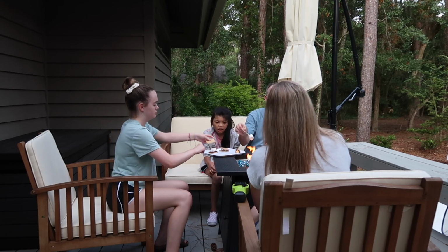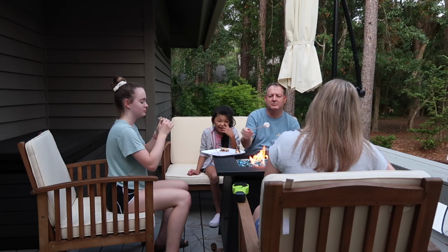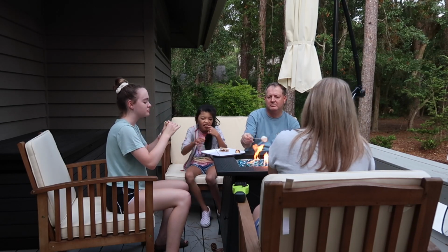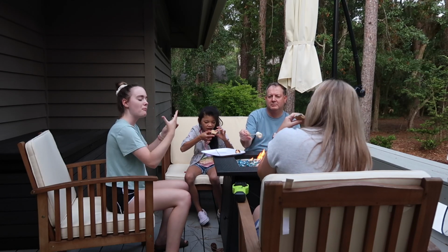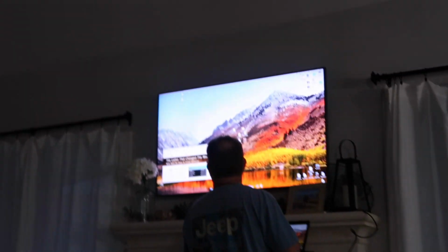After supper, we went out on the deck and lit the fire table and had some s'mores. Then we came back inside to do our evening devotions. We're working on the book of Romans, and we found a study on Right Now Media about Romans that we watched on the TV.